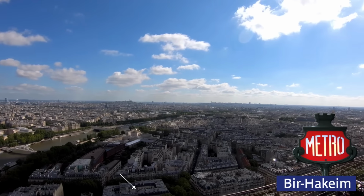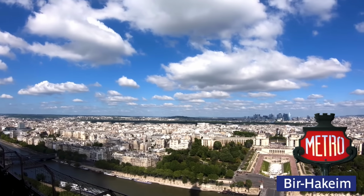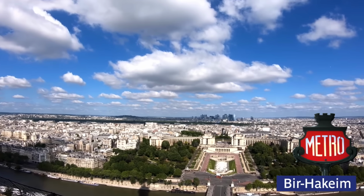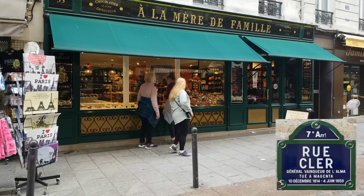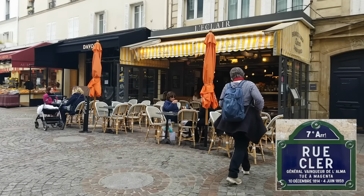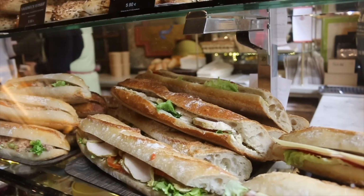To get there, you can take the Metro Line 6 and exit either at La Motte Piquet Grenelle or Bir-Hakeim. And for places to grab a bite near the Eiffel Tower, you can go to Rue Cler or try Boulangerie Laurent B, which is just a couple of blocks off the Champ de Mars near the tower.